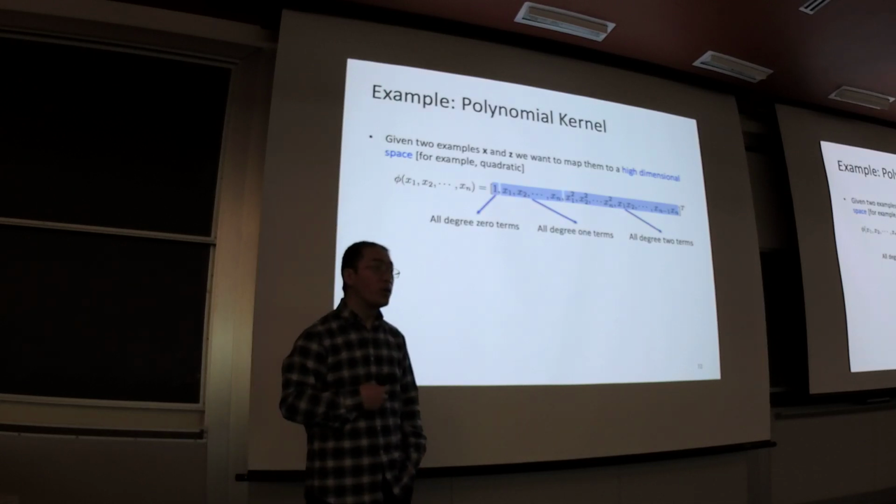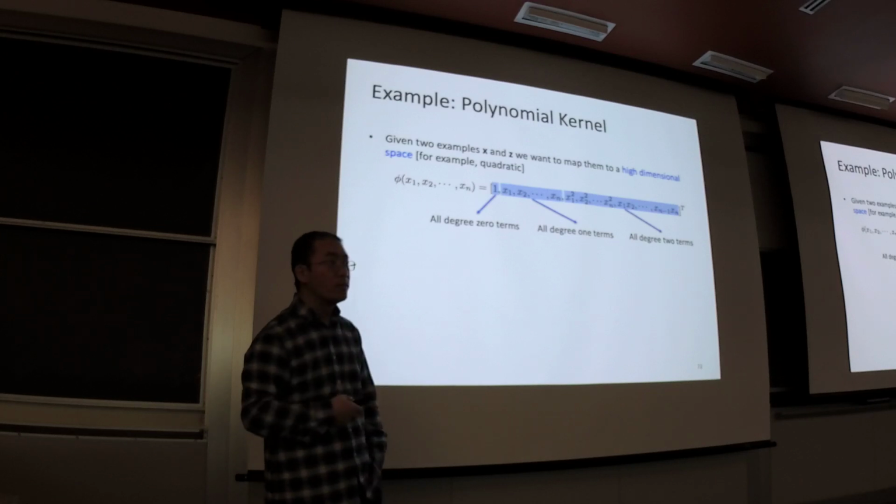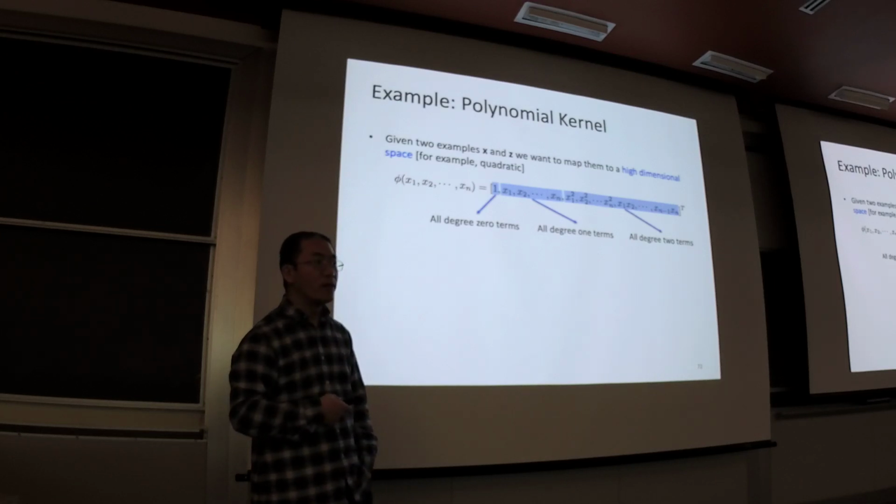Q? It's not just twice as many, just degree 2. Oh, just degree 2.